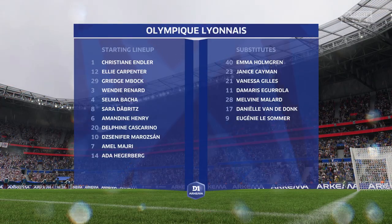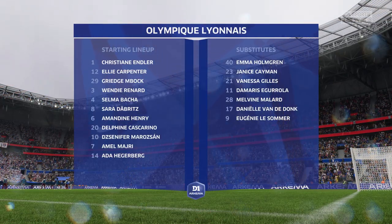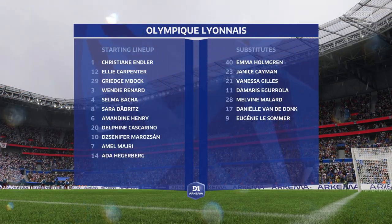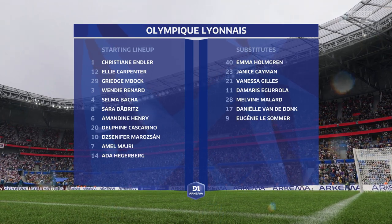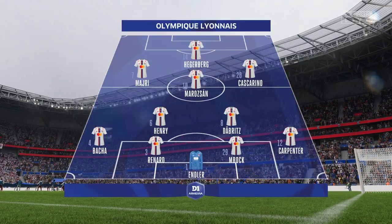For Olympique Lyonnais, it looks like this. Well, I think they have a nice balance to their team. A solid back four, two holding midfielders, three creative players in advance of them, and a mobile centre forward. It's a good team.